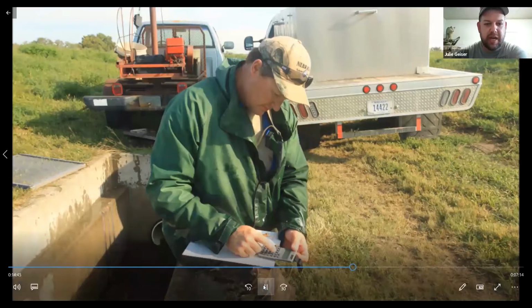So this is Brian doing the sample counts then. So we're taking our numbers and adding them all up to make sure we have the right number of fish out of our pond.